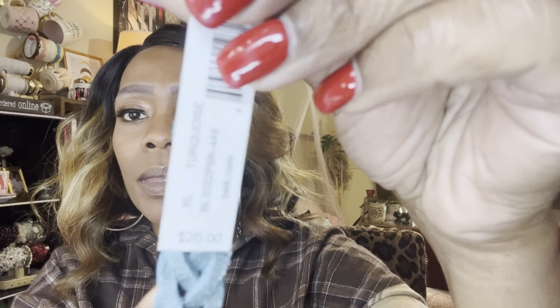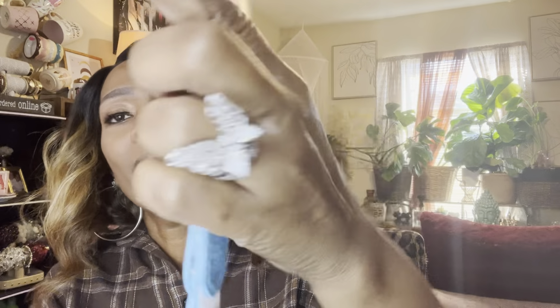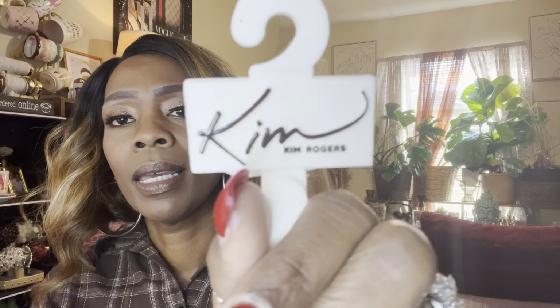And then I got this one. Oh, this one was originally $20. Oh, and it says bonded leather made in China. So that one was originally $20. And it's by the brand Kim, I guess. I think this is a Walmart brand also, but it's just like the skinnier belts. And I got it in this color.